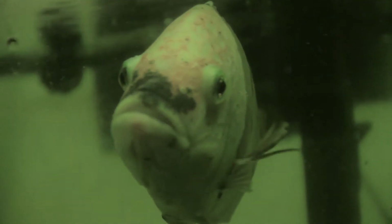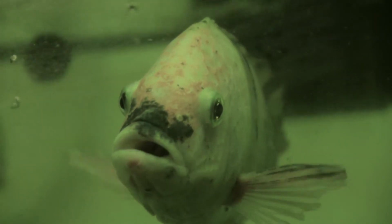Some of it will be brewery waste, like spent barley. Some of it will be algae, duckweed, insects potentially, and probably red wigglers, worms.